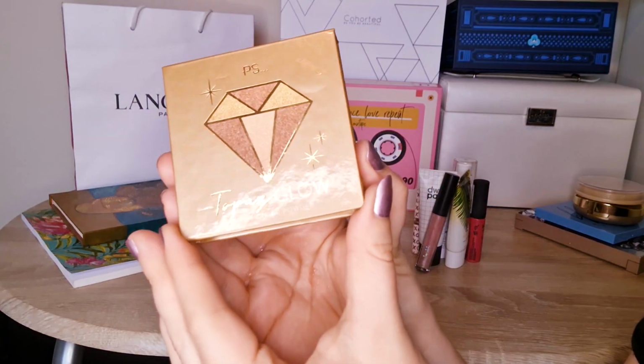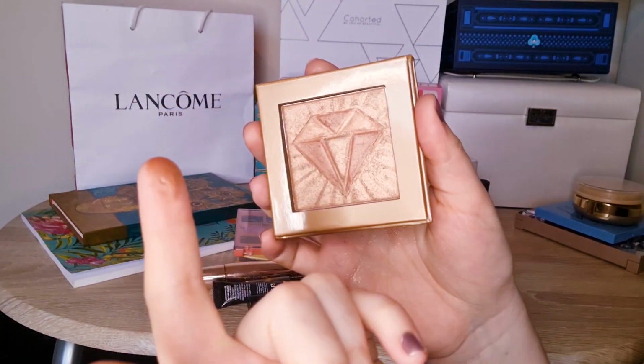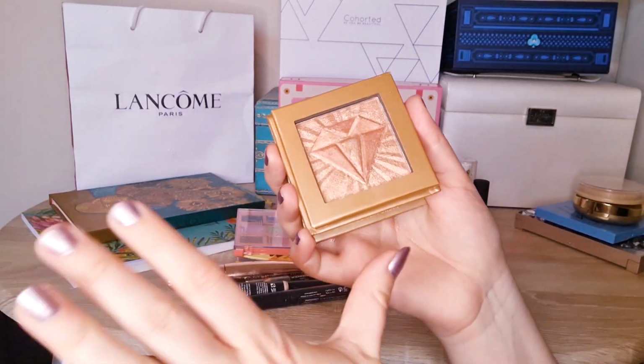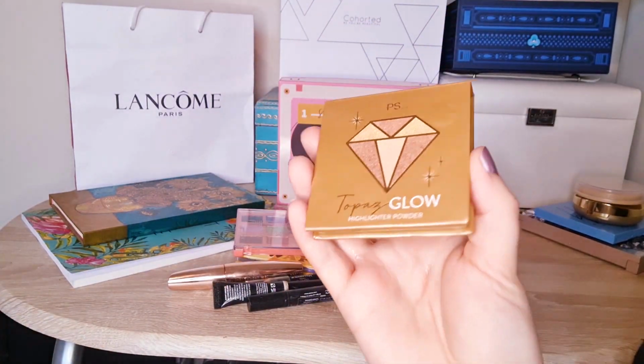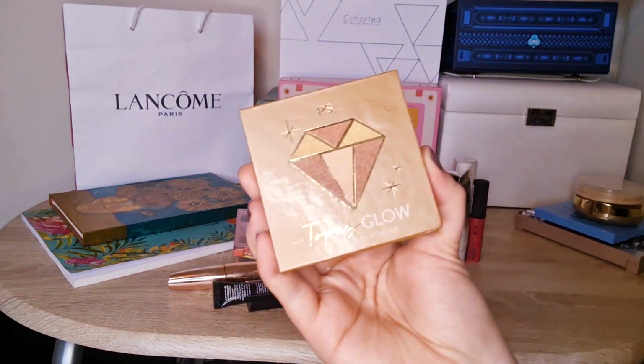This is something I got from Primark a few weeks ago. It is a bronzy highlight. I kind of use it as a bronzer, but it's really pigmented. It's really nice. You know, it's pretty decent for Primark. I mean, come on, it was only £3. I think it was okay, but I'm going to roll it out because I do find it a little bit too pigmented and I'm still very pale right now.